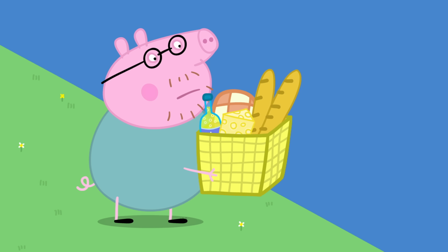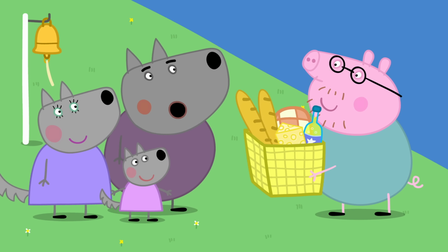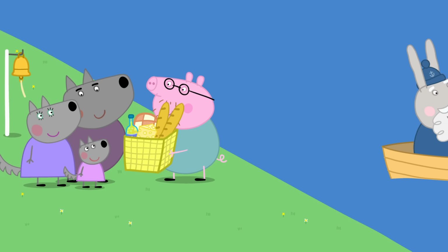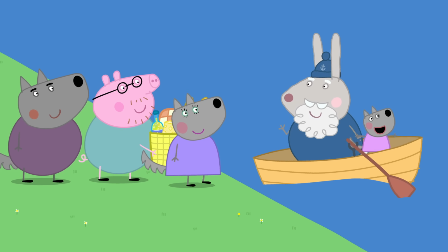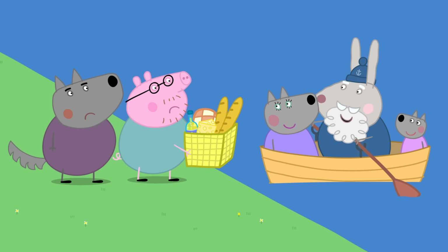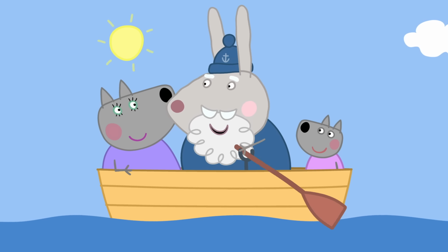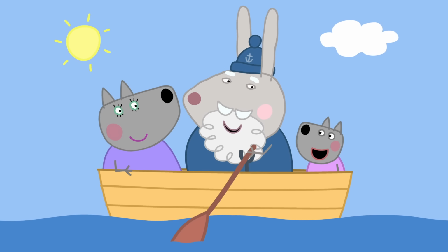Daddy Pig is still waiting to get across the river. Hello, Mr. Pig. Here are the Wolf family. What are you doing here? We're having a picnic. Would you like to join us? Yes, please, Mr. Pig. More passengers. Women and children first. Oh, stop! The boat is full. Oh. I'll be straight back for you two. Bye-bye. Row, row, row your boat gently down the creek. If you see a big bad wolf, don't forget to shriek.